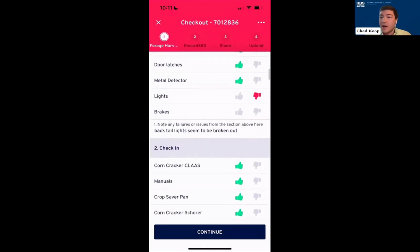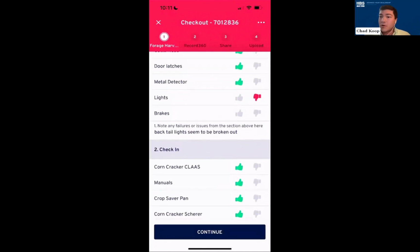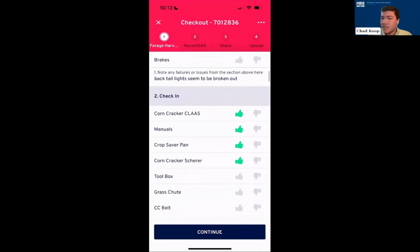We can also generate automated emails to notify the person of your choosing based on any particular failure. So think about a service manager, branch manager, maybe even a general manager that would like to be notified whenever a failure happens. We can have an automatic email go to them with the inspection summary, all the photos and videos you took, and the notes on why this failed so that they can address it either with the customer or internally. For the sake of time on this demo, I'm going to skip through.